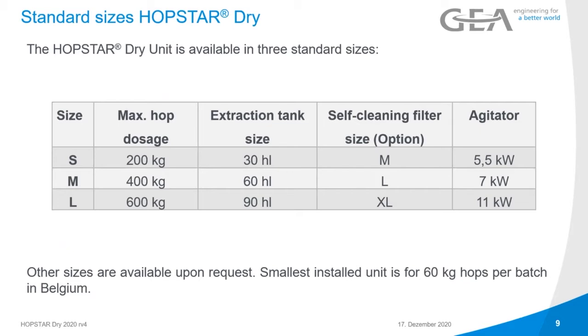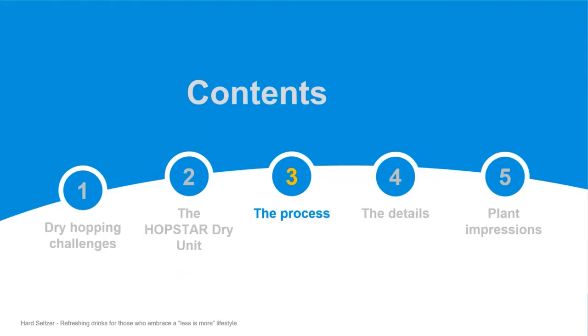So the vessel is available in 3 standard sizes, but we also have built smaller ones and larger ones on request. These are just the standardized options. You see they are designed for a bit bigger sizes. So the standard size we are using is between 200 and 600 kilogram hop pellets per batch, and the vessel is then between 30 and 90 hectoliter. And that's because we have a full hydrated batch to dry hop then. But let's have a look into the details of the process.